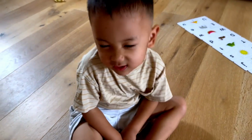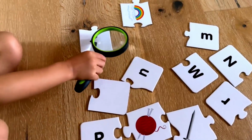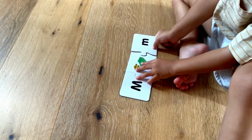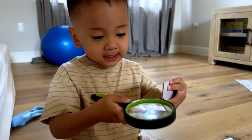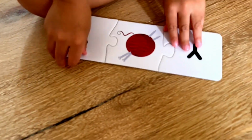Whole skeleton? What skeleton? Hat. M is for money. Yeah, like yo-yo. Yarn. Yeah. I gotta find that. You want me to find the letters?